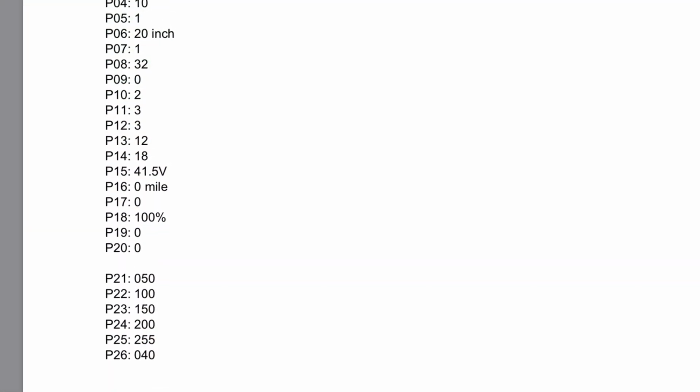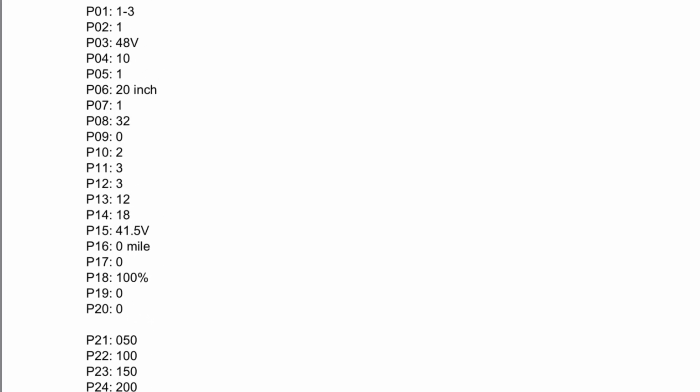Here are the default settings that you can use for the Lectric XP. These are very helpful. That's what I used to reset my bike.